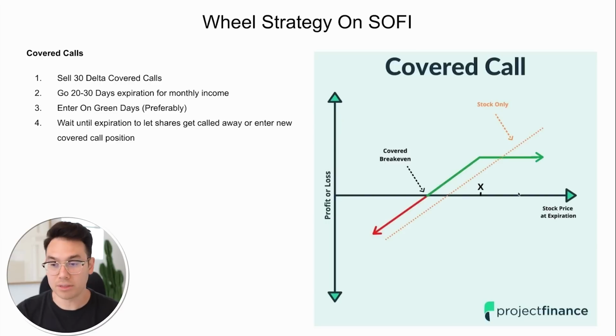Let's just say the second month I sell the 25 covered calls, so to collect a little more premium and be a little bit closer to where my stock is trading, but then the stock goes to 26, okay? By expiration, I'm going to be forced to sell my shares at 25, even though the stock's at 26. So I get appreciation plus the premium, okay?